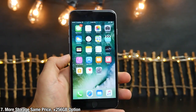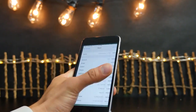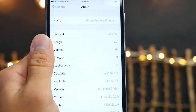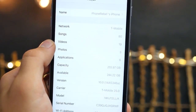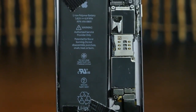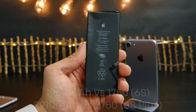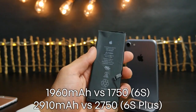For the very same price as a 16 gigabyte 6S, you'll be able to get a higher base storage 32 gigabyte iPhone 7. Also, the max storage will be upped to 256 gigabytes to match the latest iPad Pro. Apple has heard your prayers and they are making the battery bigger on the 7. Now it's not a massive upgrade, but certainly better than downsizing like the 6S did. So a 1960 mAh capacity on the 7 and 2910 on the iPhone 7 Plus.